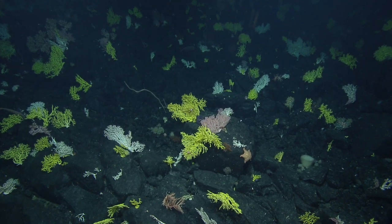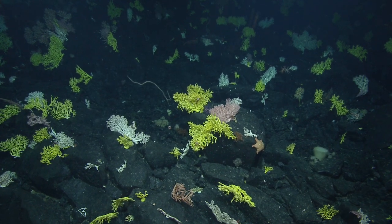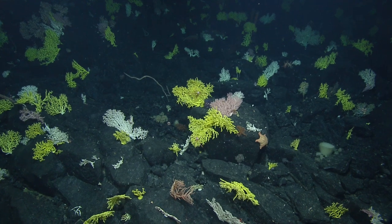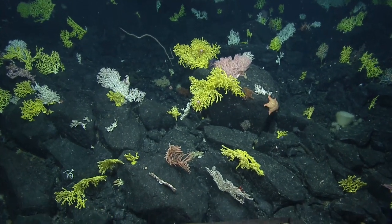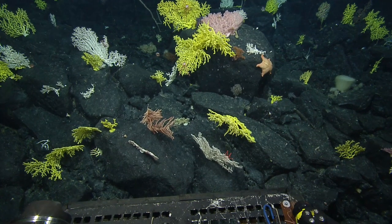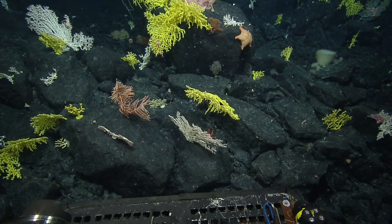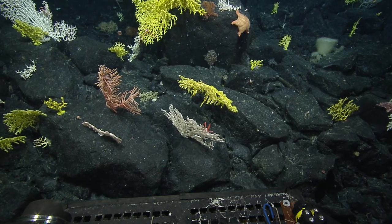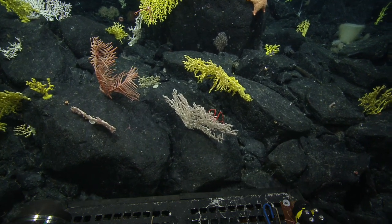Can we get a view on some of these yellow corals now? I like them more. They've grown on you, huh? I sit vindicated. Wow. Is that another bathypathes right in front of it? Actually, it looks like there might be two branches there, so it might not be. I will double check.